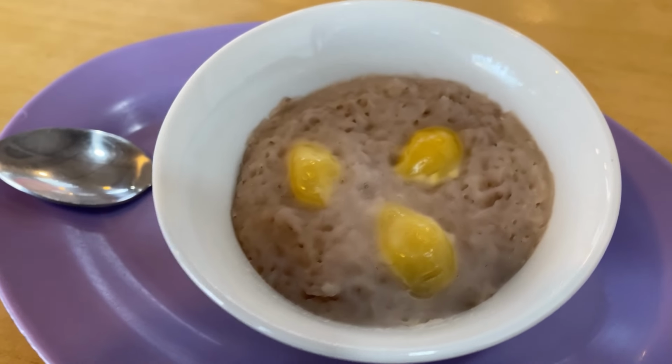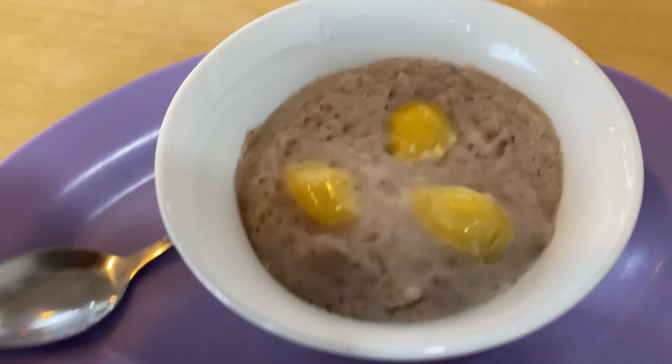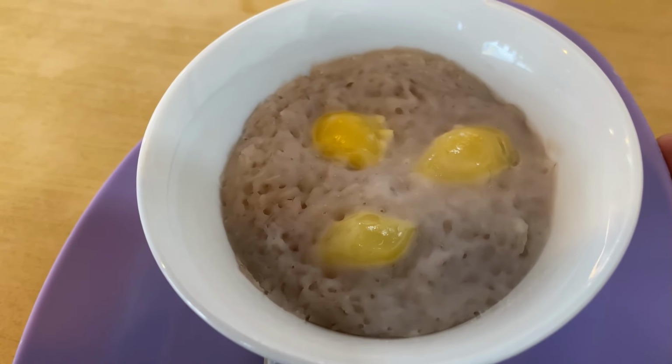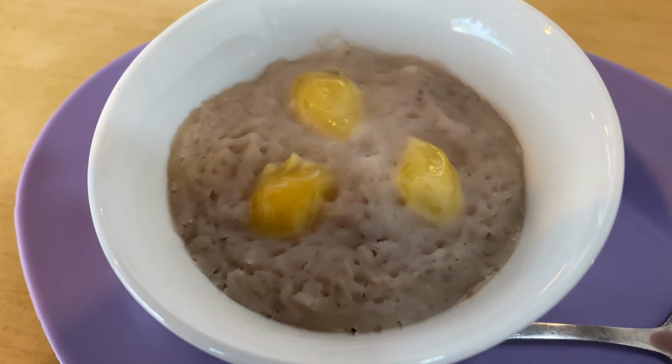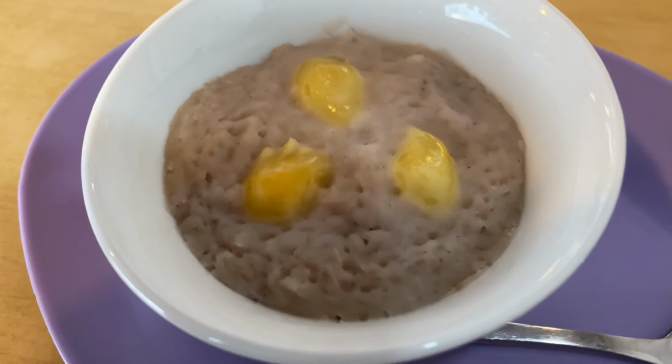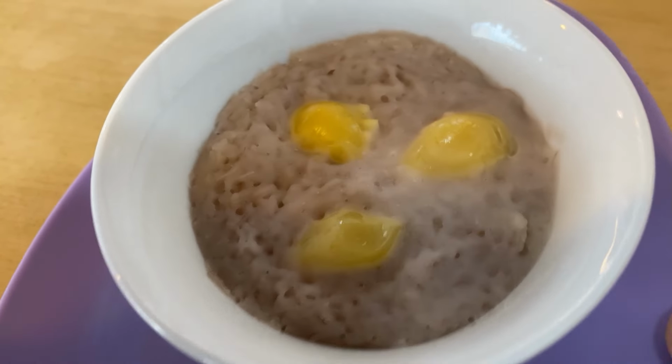Now this is a signature Teochew dessert. It's called the yam paste. And it's very famous in this restaurant. If you come late, this dessert will usually be sold out. So come early if you want the taste of this dessert. Alright?